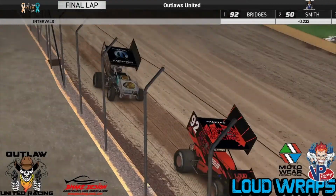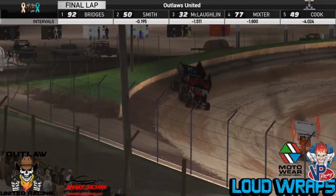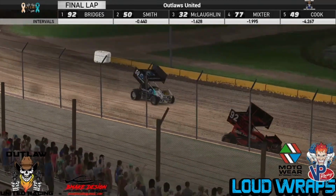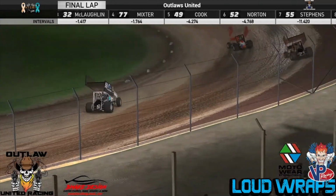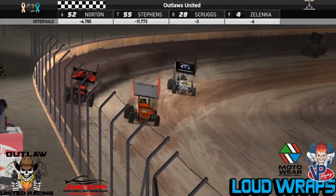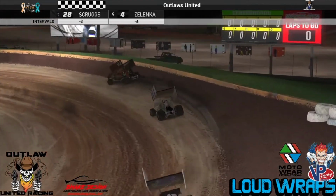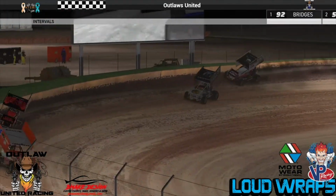White flag is in the air. Oh, Joseph Smith gets a big run through 2, but can't capitalize on it. He drops to the low side, but it's not going to be enough here. And Wayne Bridges takes the win as he clips the wall. Joseph Smith comes home second.